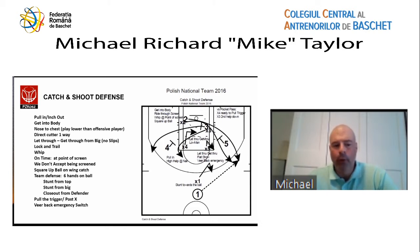The point about a whip, let through, get through, we want him or her to whip the screen at the point of the screen. If you whip the screen, let through, get through too early, now you're giving the offense an opportunity to fade and create an advantage. Now, again, we say on time at the point of the screen. This is the key coaching point as you're working with guys in practice.